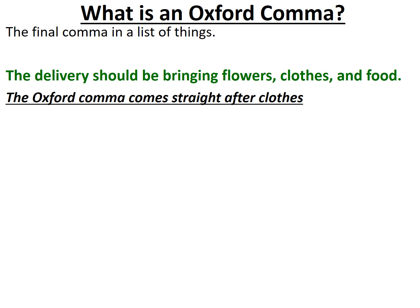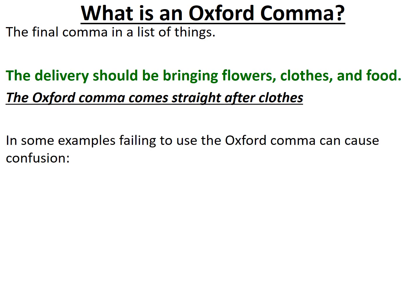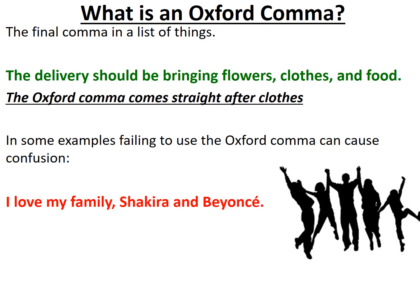The reason the Oxford comma gets so much attention is that failing to use it properly can cause confusion with sentences. Let me give you an example. I love my family, Shakira and Beyonce. Now, if you just read that quickly, you might assume that my family was Shakira and Beyonce. That is not the case.